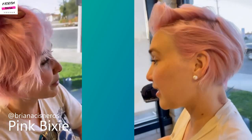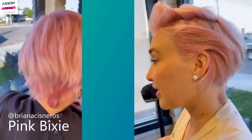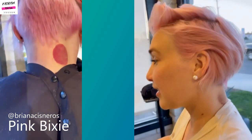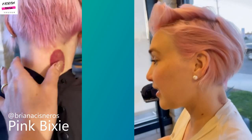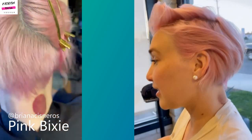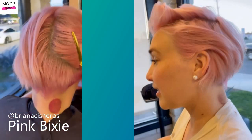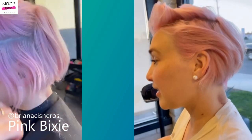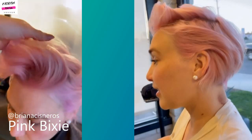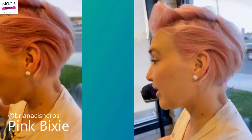So here is a look at a more pink variation of the trend. So you can see her pretty much shaping up the hair and the back section of the hair. And once again, since she does have a lot of hair left in the front, she's really able to kind of play around with the overall shape and how she wants to style the hair. This is what makes the Bixie haircut such a great option.